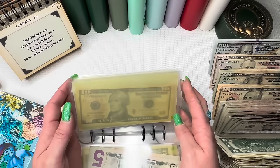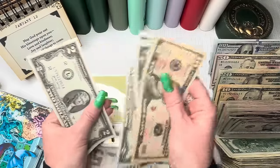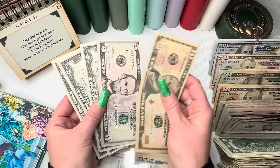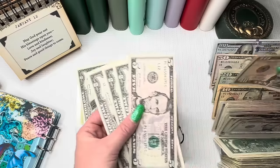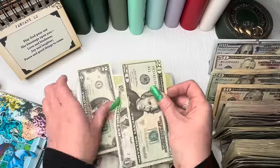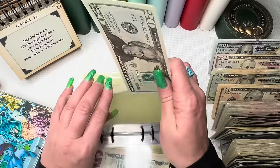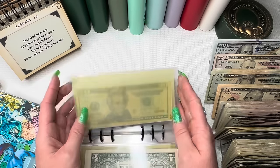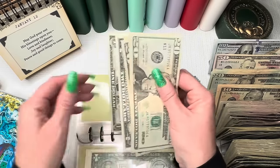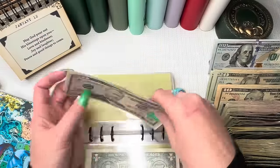And then envelope 5. Has 10, 15, 17, 19, 21, $23. So we are going to put 10, 15, 17, 19, 21. So we need a 20 and a single. So we have $22, $23 for envelope 5. And then envelope 6. We have 20, 40, 52, $53 here. So we're gonna put 20, 30, 52, 53 here.